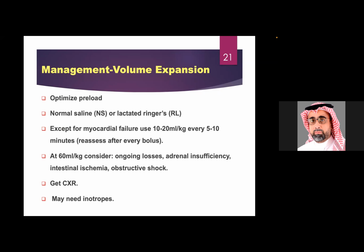Except if the patient is in cardiogenic shock, or has myocardial failure, you have to use 10 to 20 ml per kg every 5 to 10 minutes, and you make a good frequent reassessment after every bolus. When you reach 60 ml per kg, consider ongoing fluid loss or adrenal insufficiency, or maybe intestinal ischemia or obstructive shock. So think about other differentials, and you can make different management according to your assessment.